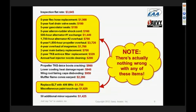There were also a couple of things like replacing the ELT with a 406 megahertz ELT. That again, there was nothing wrong with the existing ELT. It just wasn't up to date. So it wasn't any sort of a compulsory item.